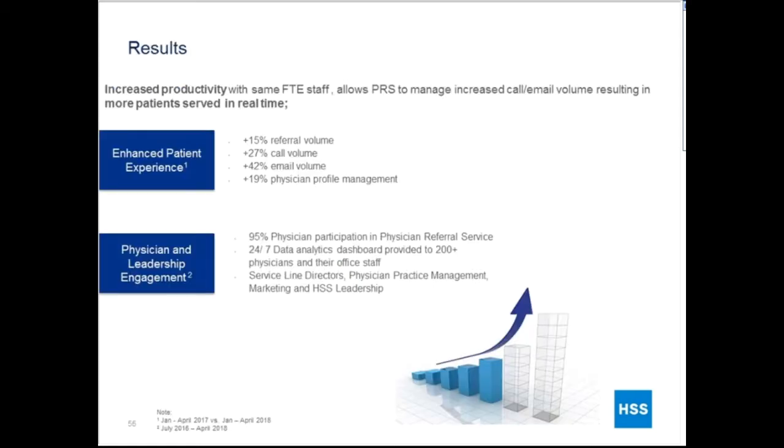Some other results, looking back at the four criteria, so for enhanced patient experience, what we were able to do was increase productivity with the same number of staff. And this allowed Physician Referral Service to manage an increased call and email volume, which resulted in us being able to manage more patients in real time. So the queues were less on our phones. More patients were managed each day.